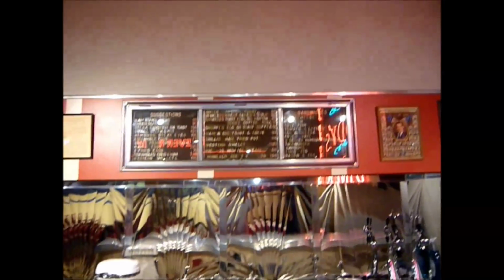Did you get this menu? Yeah, the pricing and everything is so fun. But this, a three-decker hamburger sandwich.